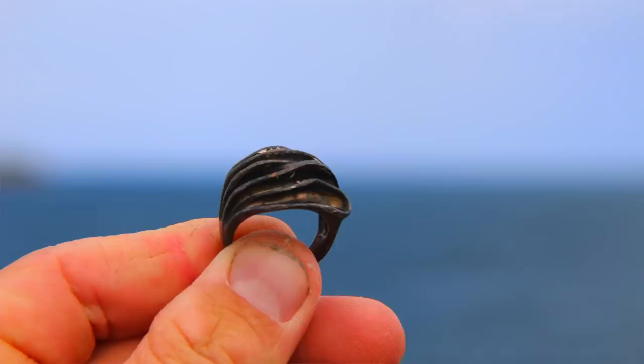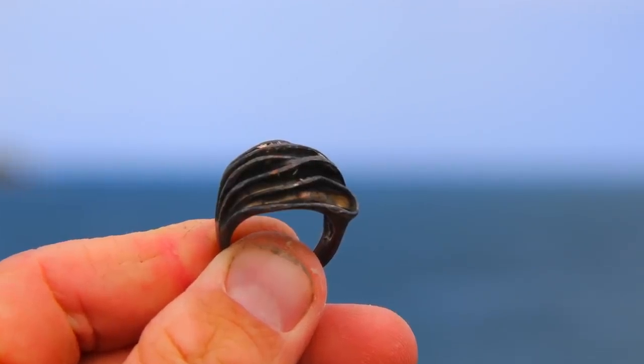Wow, that's cool. I am back from the hunt, guys, and it was absolutely awesome out there today. Although the water was a bit chilly, I had to hop out after 2 hours. Our best find today will have to be this massive ring. Check that out. That is absolutely weighty.